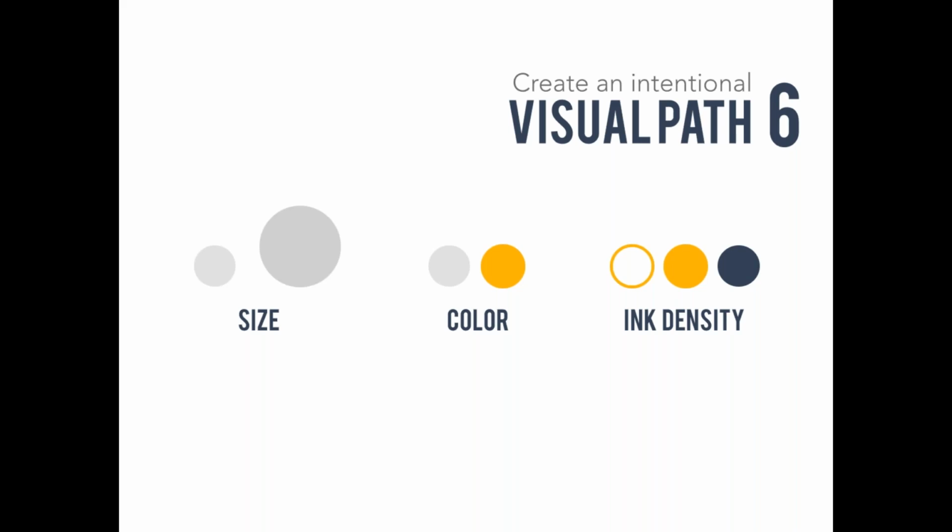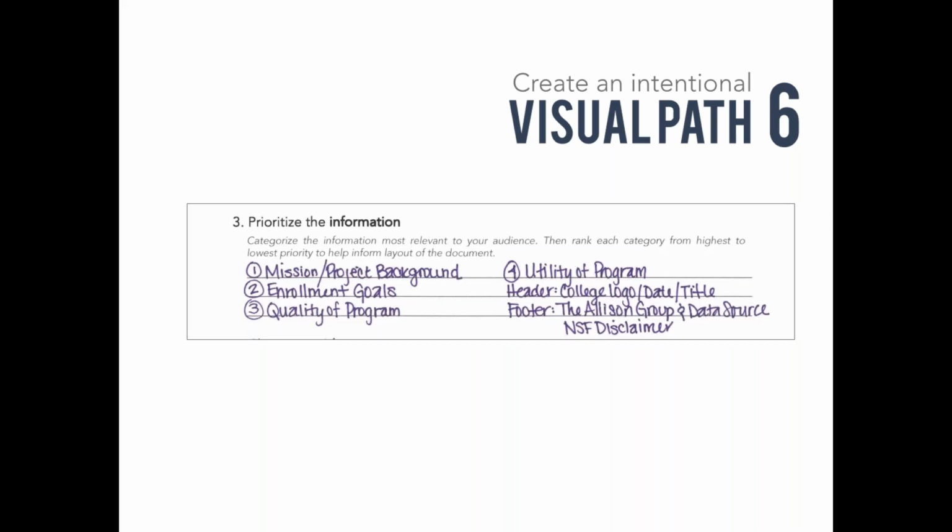So you want to use these elements intentionally to lead your readers to the information that you actually prioritize back in step number three. So let's apply this to our example at the South Seattle College. So we're going to take a look back at step three, where we prioritize the mission and background, enrollment goals, quality and utility of the program.